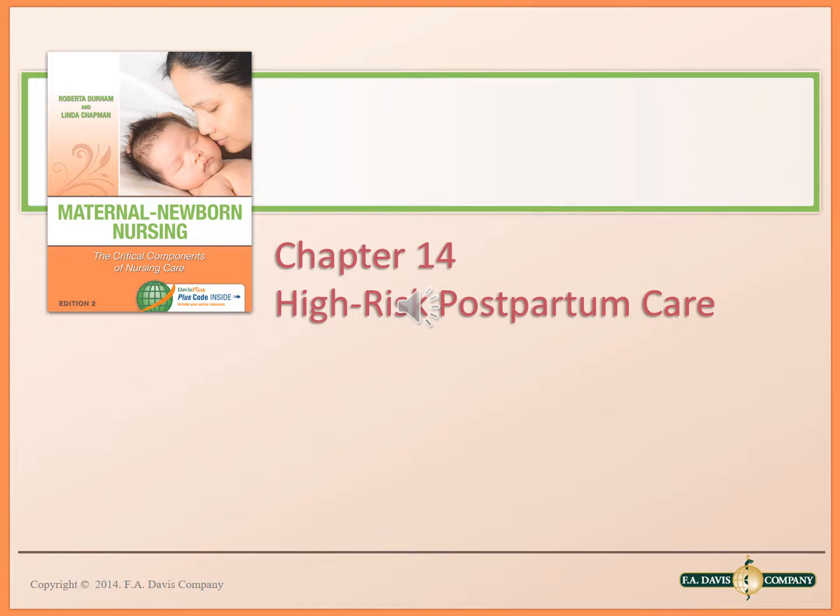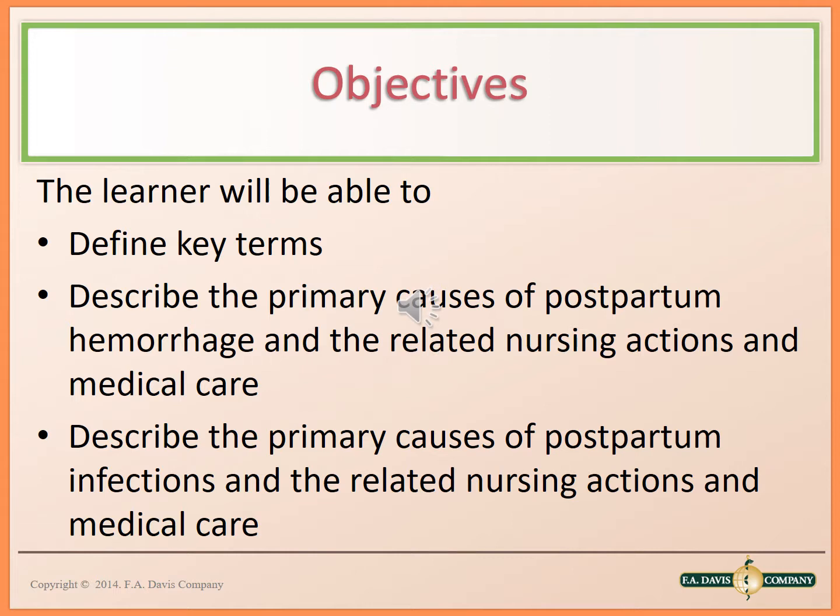Chapter 14 talks about high-risk postpartum care. So I'll be going over most of this chapter. These are the objectives. The biggest thing about this chapter are postpartum infections and postpartum hemorrhage.